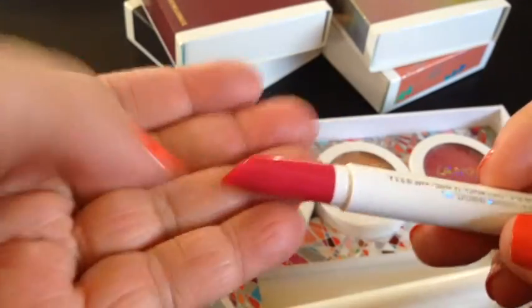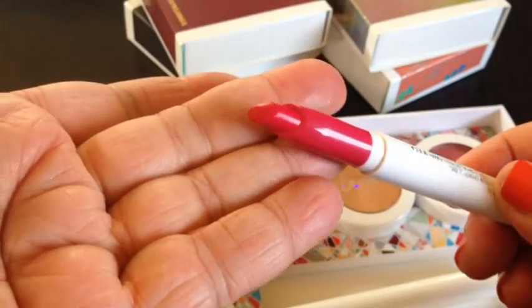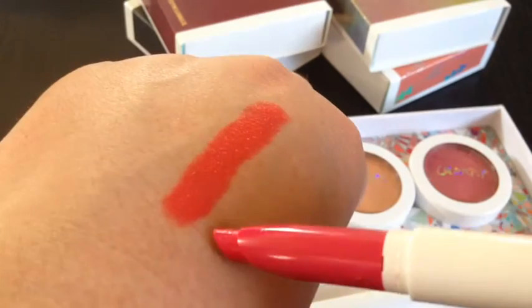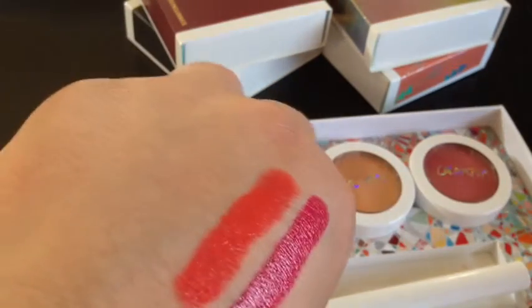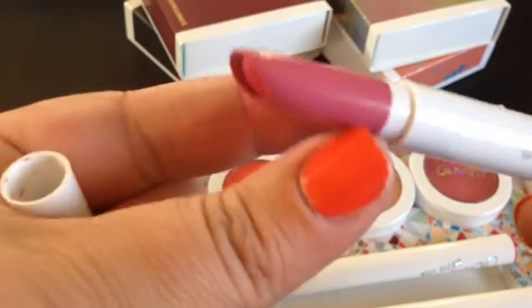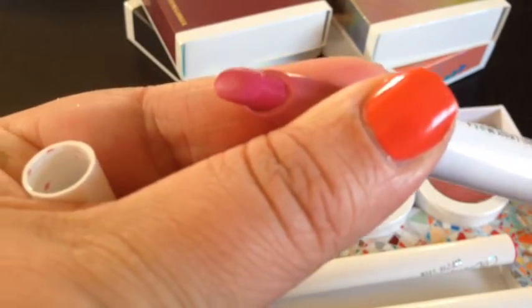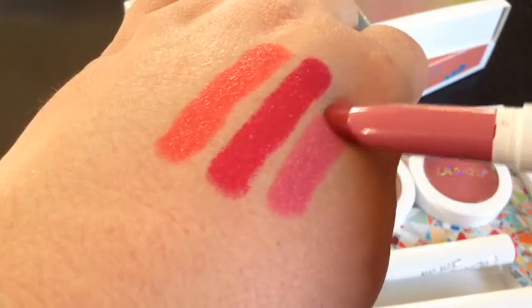Next up you have Freshman, which is more of a berry red, and it is also a cream finish. And lastly, also a cream finish, we have Sweet Thing, which is a dusty pink.